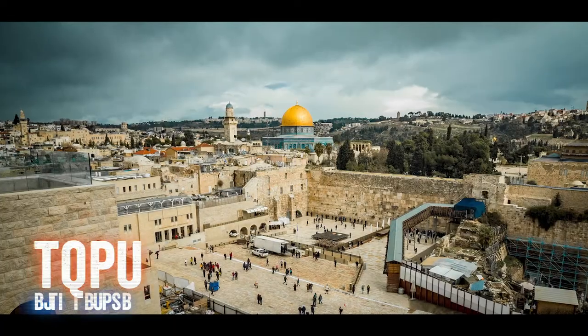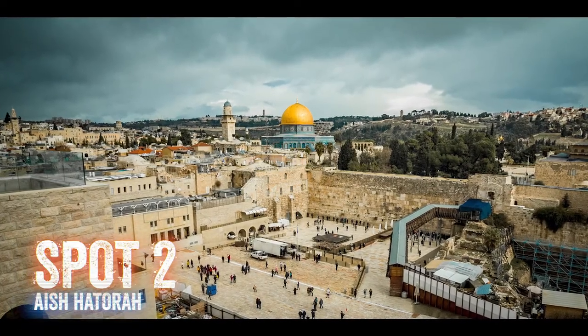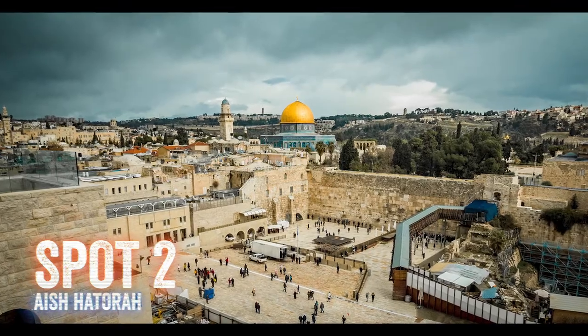Number 2, Aisha Torah World Center. Situated in the heart of the old town of Jerusalem, this is the best spot to take shots and time lapses of the Western Wall, and also you have a good view of the Dome of the Rock.